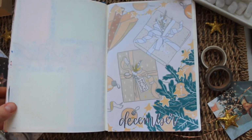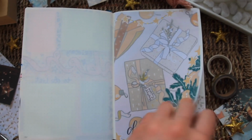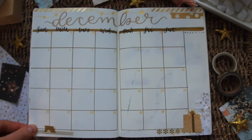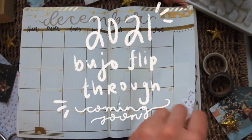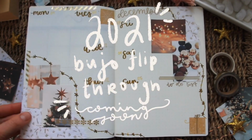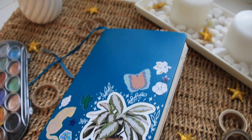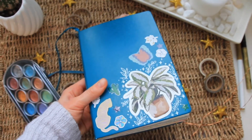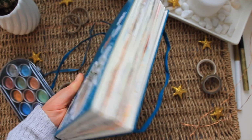And to just give you a final little look at all of the spreads that I created for December, here's a quick flip through. As I have done for the past 3 or 4 years, I'm going to also be doing an entire bullet journal flip through for 2021 coming up in the end of December, so get excited for that. I know it's always fun to look back and reflect on my entire bullet journal experience for the past year.